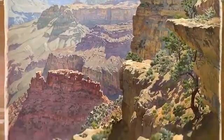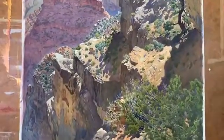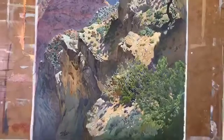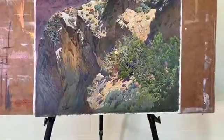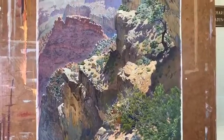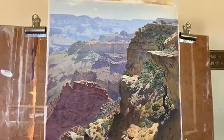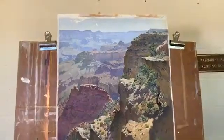So I'm going to wrap it up here with Gunnar, who is, I believe, and like I said, a lot of my peers believe, the Grand Canyon painter par excellence. And it's worth noting that the Museum of Northern Arizona has the largest museum collection of his works. We have 23 paintings and drawings.